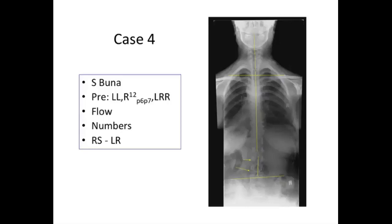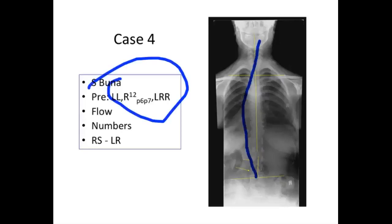Look at the flow of this thing. Again, it's not flowing as it should. There are numbers that go with this curve, and there are normals to this. But you can't see this from the X-ray. If you looked at this on the X-ray, where would you think the weight is on this person? The left side. Yeah, for sure. But it's not. She's 12 pounds on the right.